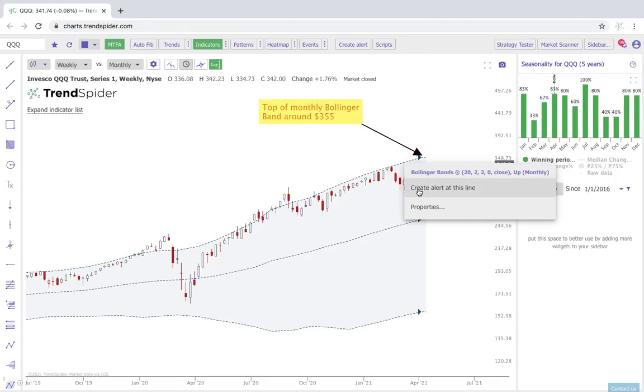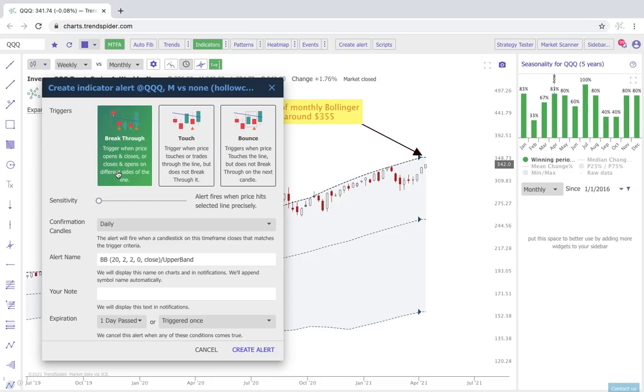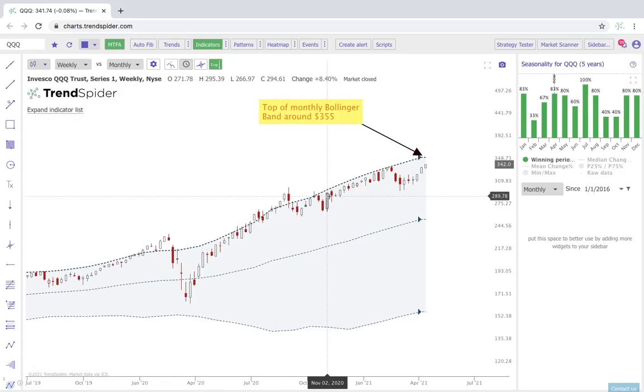This is always a great way to just create an alert at any line that you're watching. In this case, if you were watching the upper Bollinger Band here, this is when you can put an alert on that upper band, add some sensitivity, or simply just add a breakthrough, which means you wouldn't really need sensitivity. You can just be alerted anytime the price actually breaks through this line, and that's a great way to get set up into the week ahead or really at any time frame. If you're even scalping or day trading, you can put these alerts on shorter term time frames and get ready for the next hour ahead. So just keep that in mind when you are using the platform. The alert system is a great thing to check out.